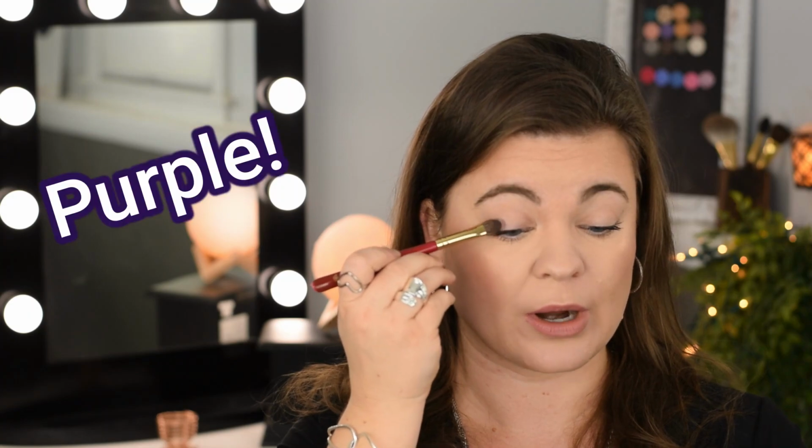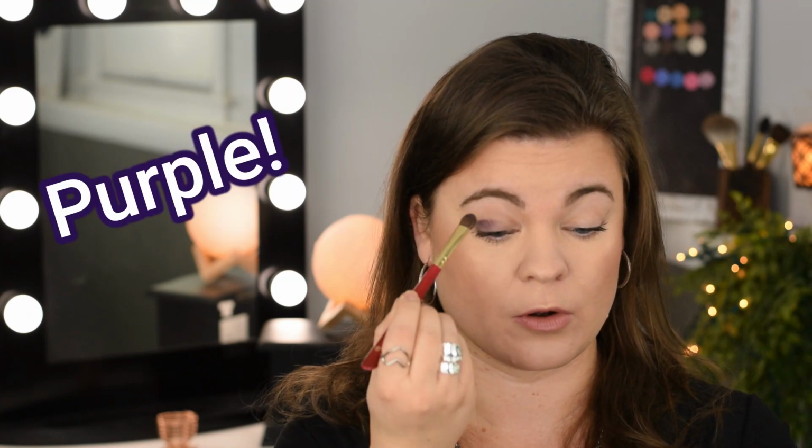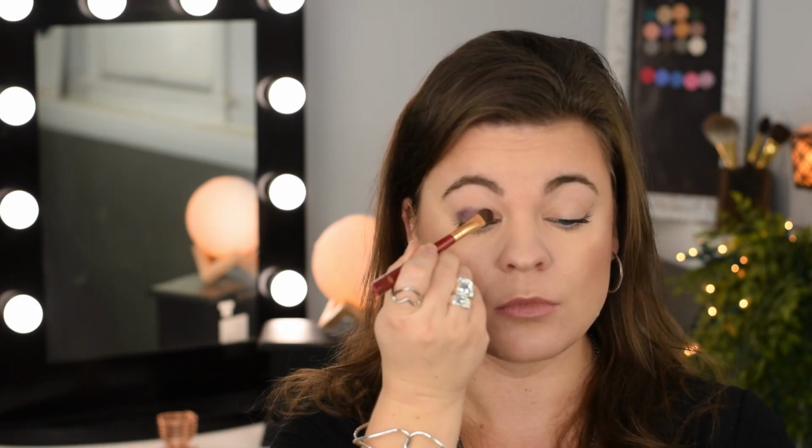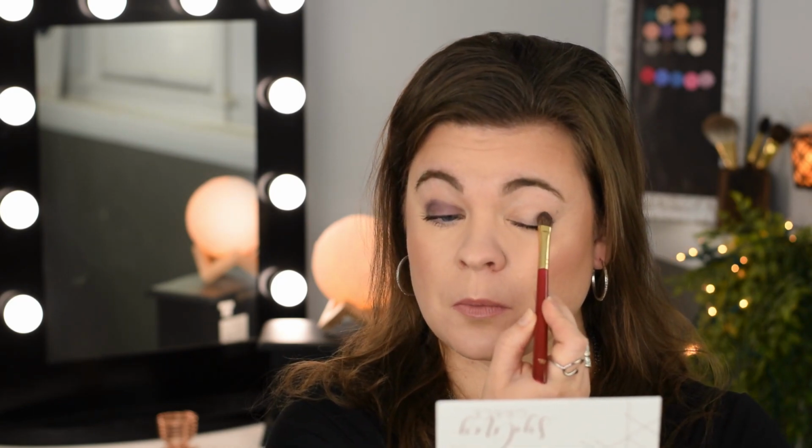Pack on this medium brown shade starting on the outer corner and just kind of working it all over. The black base is really nice for making it nice and sultry and dark.